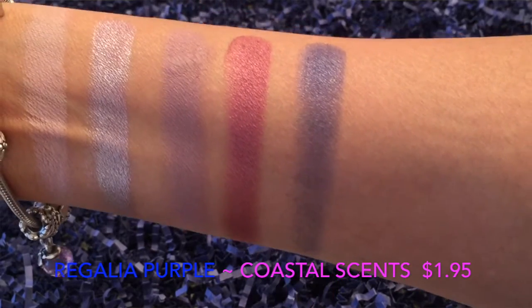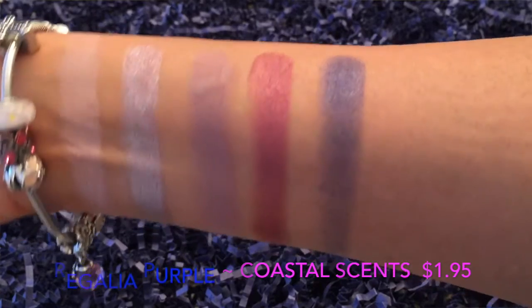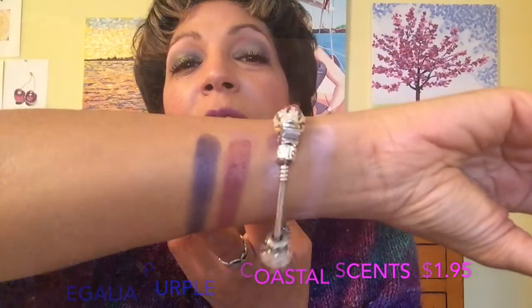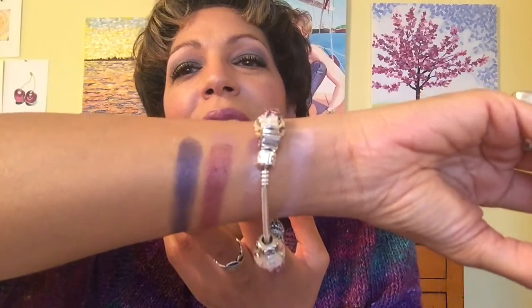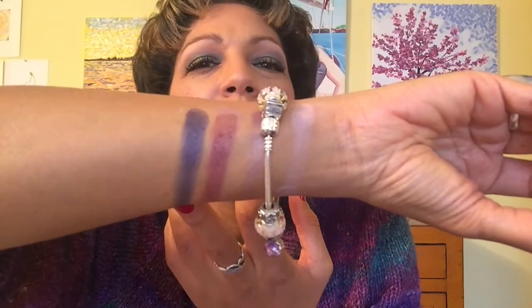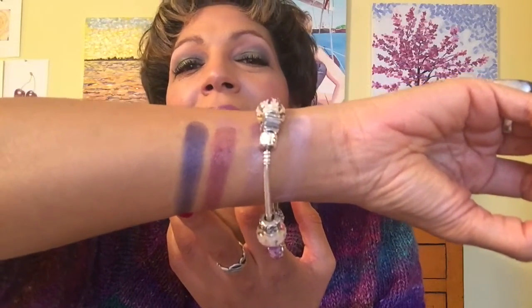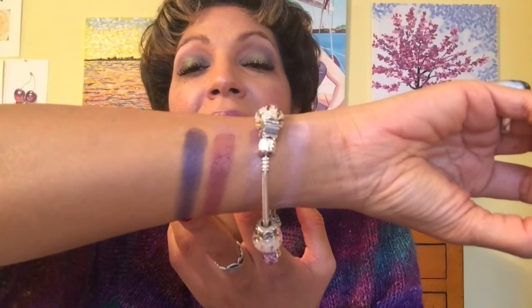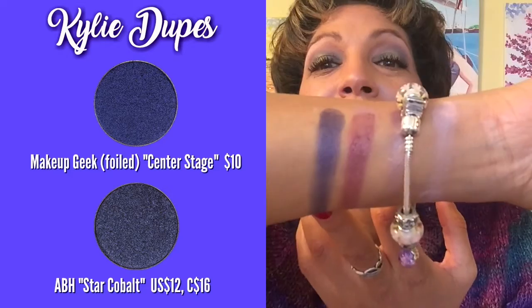and another great dupe for this, which is veered a little bit more to the blue side, just a touch, is the dupe of Winter, whereas this is slightly veered a little bit more purple, but by the time it gets on your eye, it looks pretty much the same. And that is Center Stage by Makeup Geek for $6. So fantastic. And both of them are brighter than Winter.